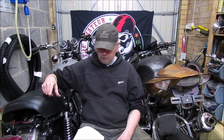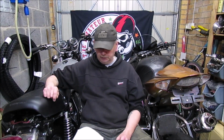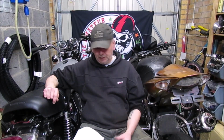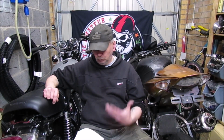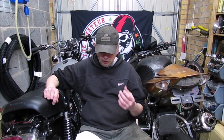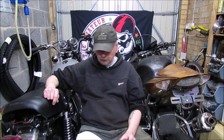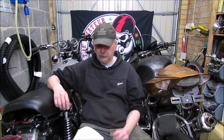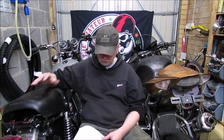Chain and sprocket to fit, centre stand to fit. That will make life a lot easier. Refit all the bodywork, attach all the badges, after it's all painted and decals and lacquered. And then it will just be the final finishing touches, and then hopefully we can go for a start-up. I may actually, after the exhaust, try and get the engine turning over and just see what happens. But I'll play it by ear, we'll see how that goes.